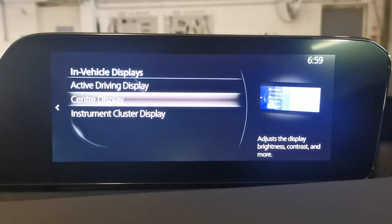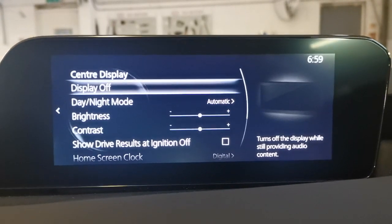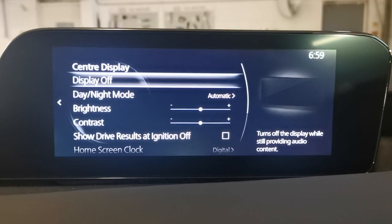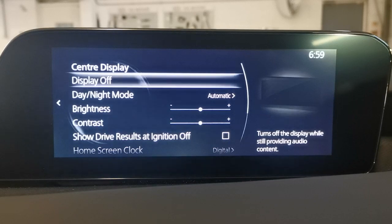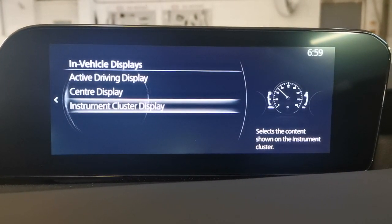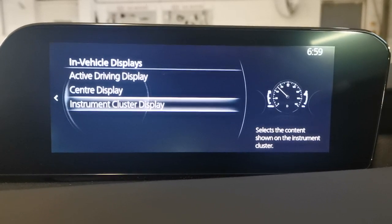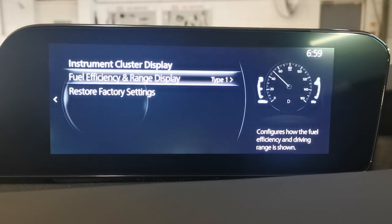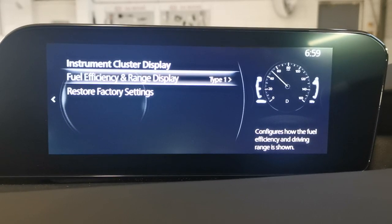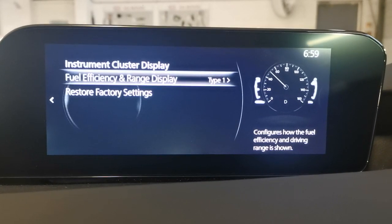Center display we're looking at. You can also adjust that between day and night modes, brightness, contrast, show drive results at ignition off. Instrument cluster display, center display. I think I've shown you a little bit earlier how you can adjust that, but there's various things that you can go through, how the fuel efficiency and driving range is shown basically.